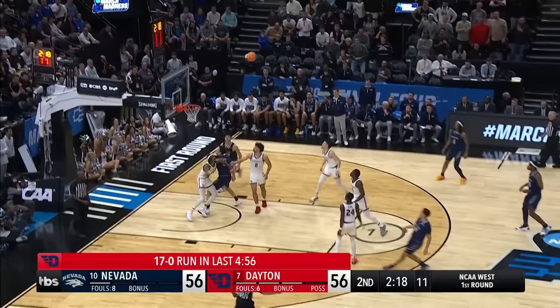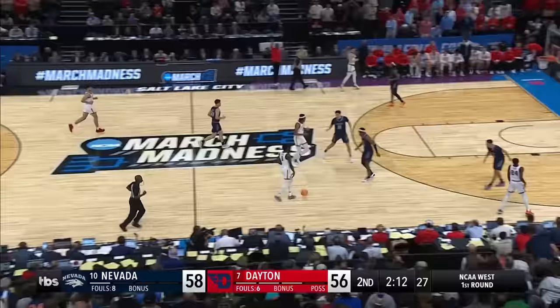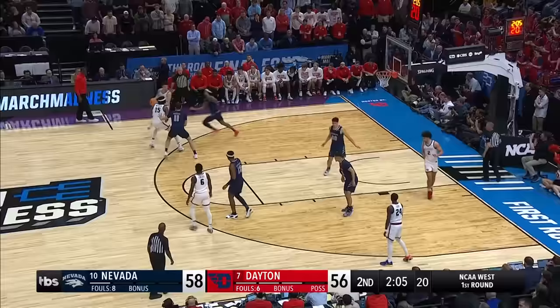Lucas turns and fires. Got it. 2 points. Man, that is a tough shot. 17 for Jared Lucas. There wasn't much space there at all. Lucas confident in his skill set.